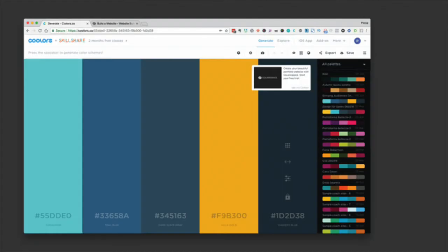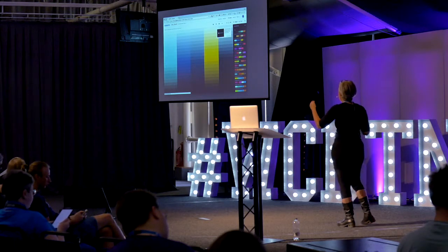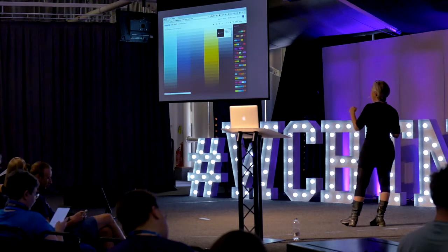Like for instance, here you can play just by clicking a button. You can play with tints and shades, which is a little bit different than just playing with brightness, because a tint in the real world is a color when you add white to it, let's say in art, and a shade is when you add black to it.